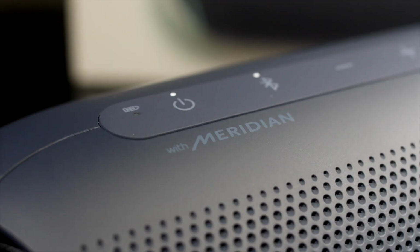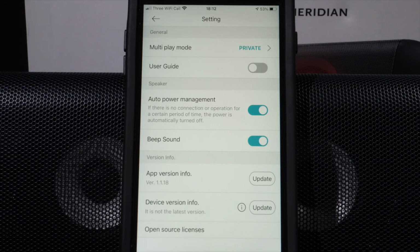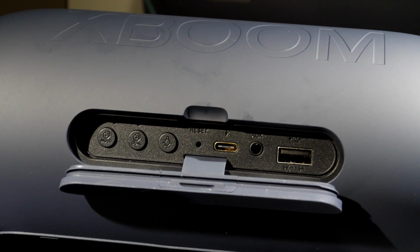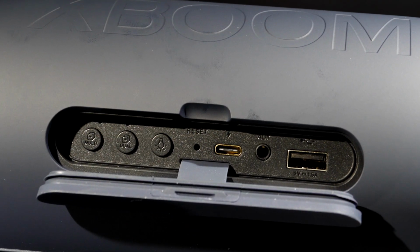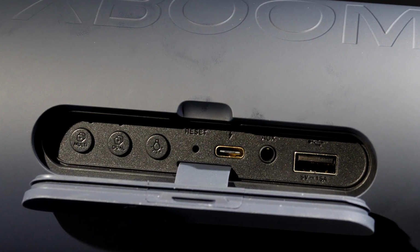At the top is a battery life indicator along with a selection of touch sensitive controls, and it uses Bluetooth as its main connection. It also works best with the LG XBOOM app via Android or iOS devices. There are also some physical connections to the rear of the speaker behind a removable cover, and here you'll find a USB 2.0 port for charging other devices, a 3.5mm auxiliary input and a USB-C connector for recharging the battery. There are also buttons for changing the lighting, setting up the dual mode for multiple speakers and resetting the unit.